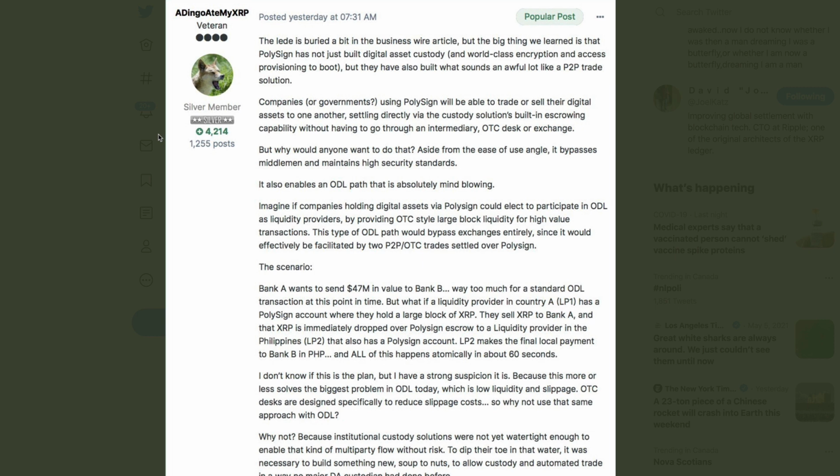So a Dingo Ate My XRP posted this on a message board, and so what he is suggesting. Here, let me start over here. A big thing we learned is that PolySign has not just built digital asset custody, a world-class encryption and access provision to boot, but they have also built what sounds an awful lot like a P2P trade solution. Companies or governments using PolySign will be able to trade or sell their digital assets to one another, settling directly via the custody solution's built-in escrow capabilities without having to go through an intermediary, an OTC desk, or an exchange.